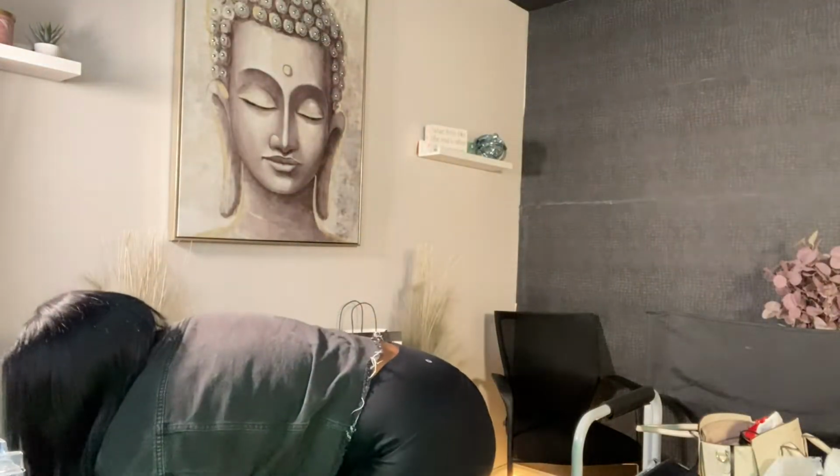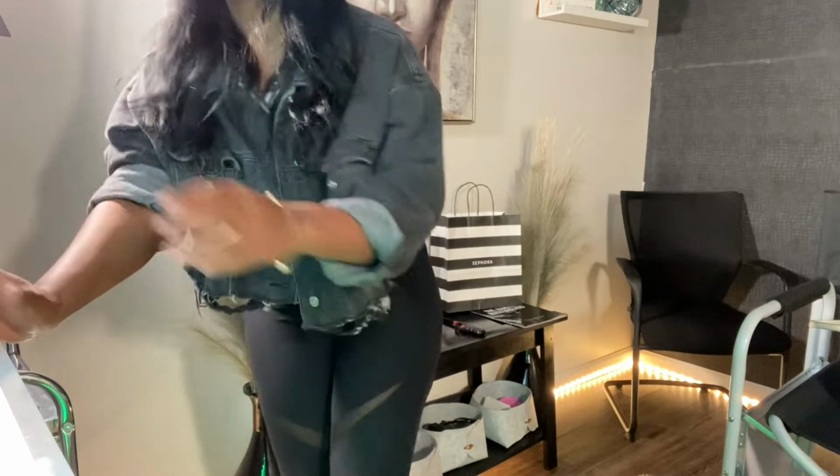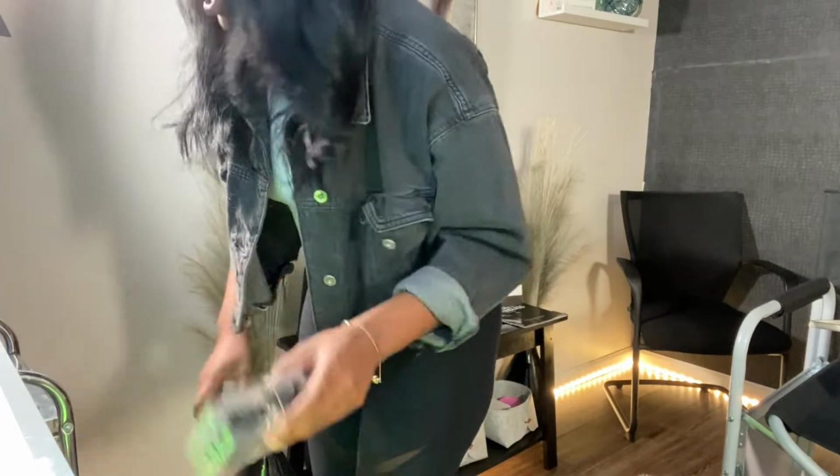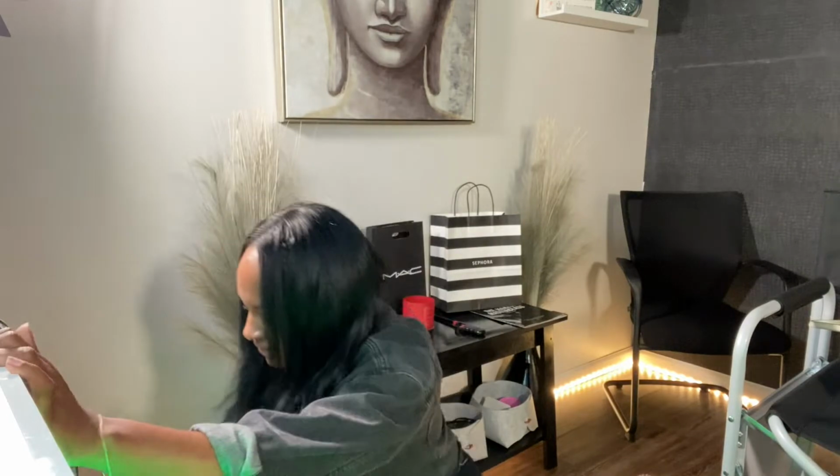I'm about to put this away. I keep all of my lashes down here. Y'all, I'm like stocked. And I hadn't really put it together. It's so pretty in here. I need the light now. I think that's what I'm missing. That's what I really want to get. That new light. Yeah, I'm doing the vlog.